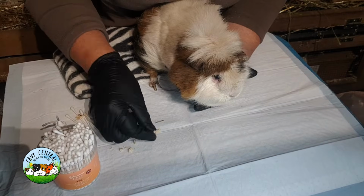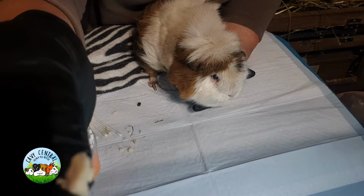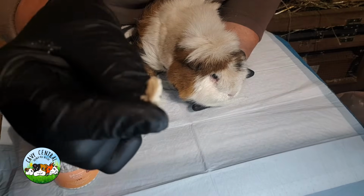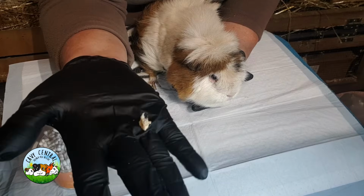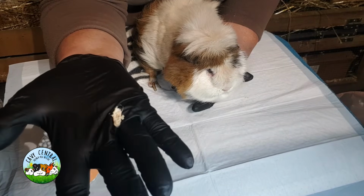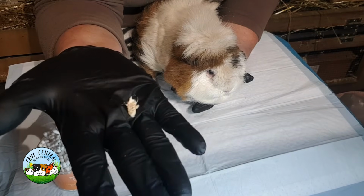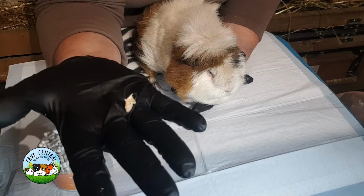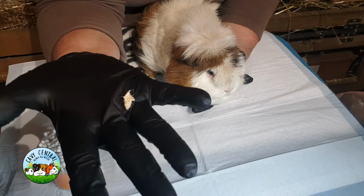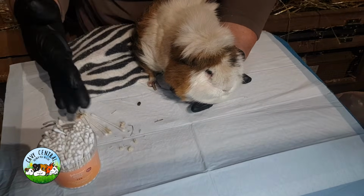If we take another look at that thick smegma and how large it is that was trapping his little boy bits there, you can see on my glove. Ugh, how messy it is. And it's got little hair in there. It acts like a bit of a tourniquet. And when it's building up in there, the next really nasty thing is it can get infected. So he was fairly close to that. So that's really good. We've prevented that already.